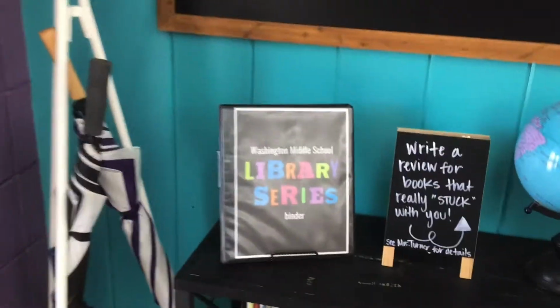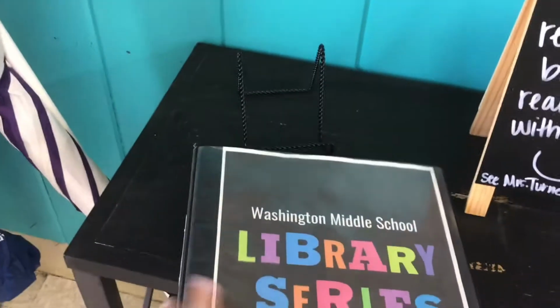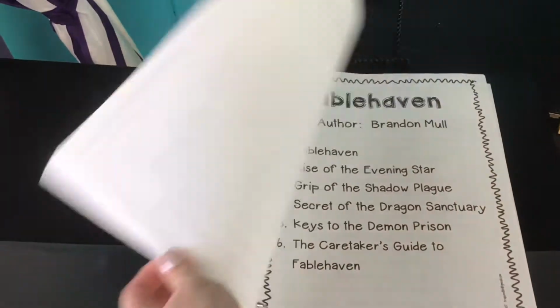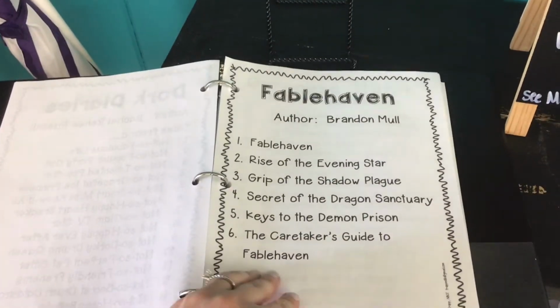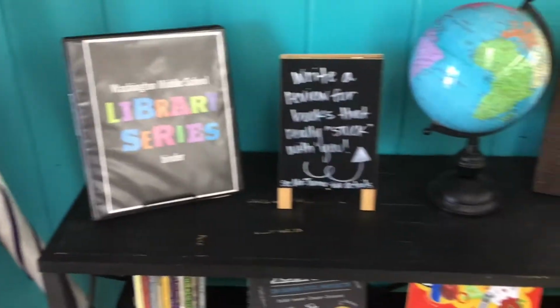This is also super important. This is our library series binder. So if you're looking for the next book in a series but you're not sure, they're in alphabetical order starting numerically, and then you can scroll through here and it'll tell you like I'm on book 4, so I'm looking for this one, and then you know which one to grab. So those are all the series we have in the library, or most of them.